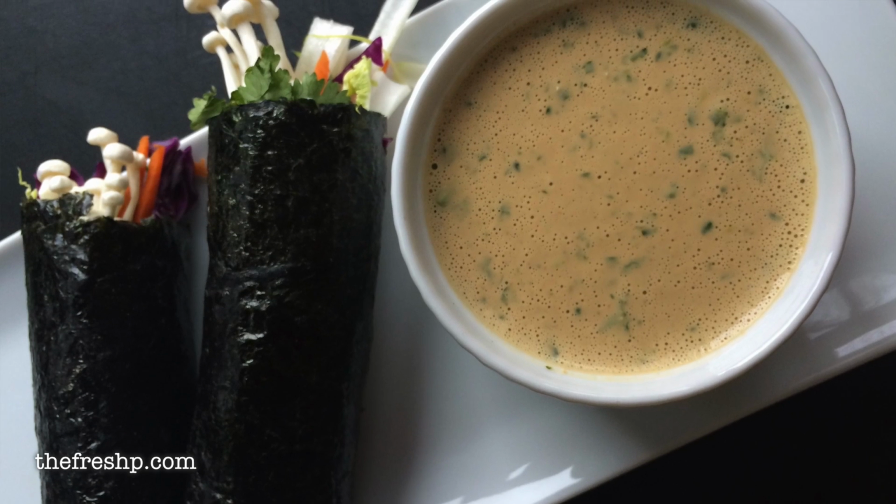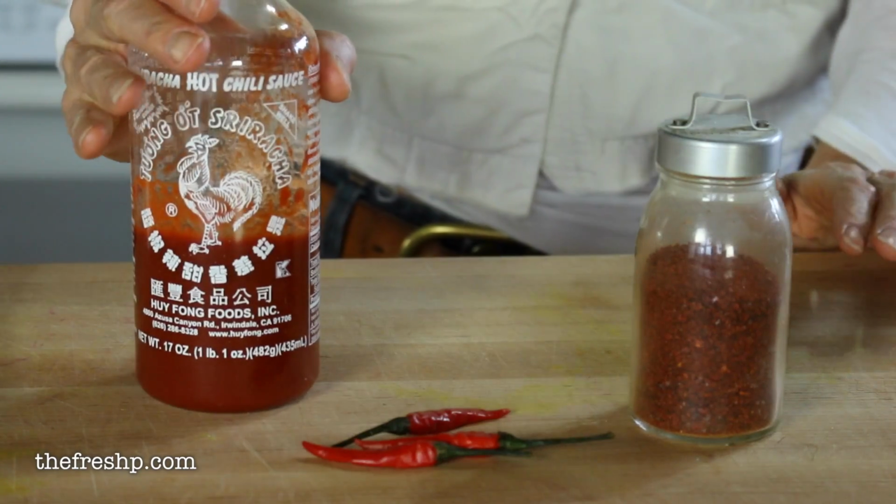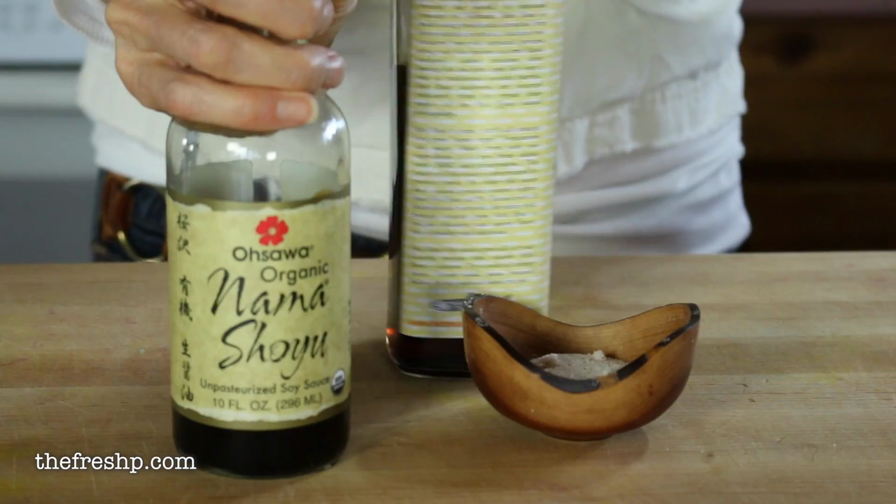Today I want to share with you my favorite go-to peanut sauce that takes 5 minutes, and it's not even really a recipe. You're basically going to be guided by principles of taste: hot, sour, sweet, and salty. This is kind of the magic formula, especially for Thai food. Certain cuisines follow these principles as their kind of guides.